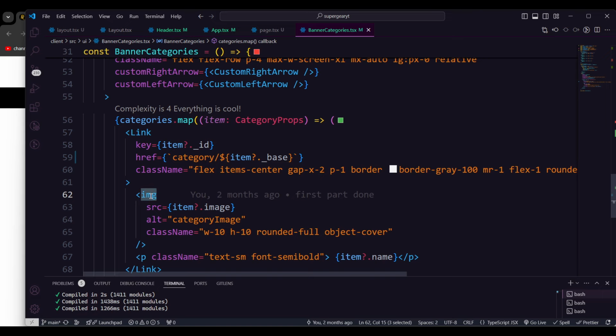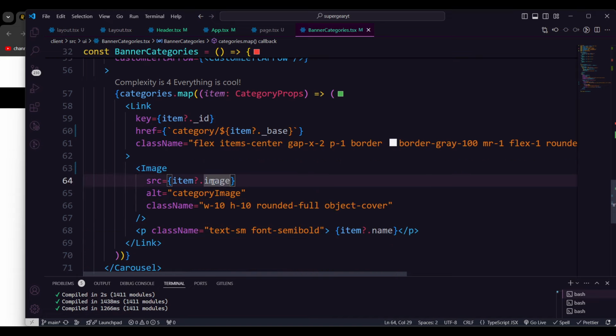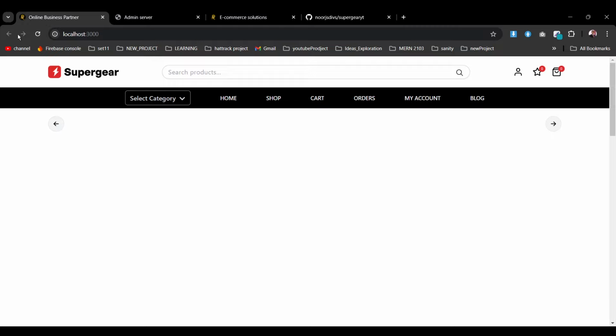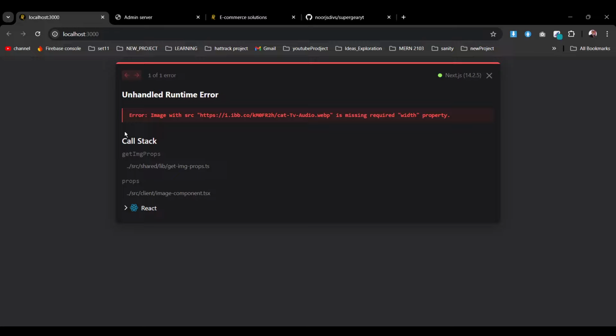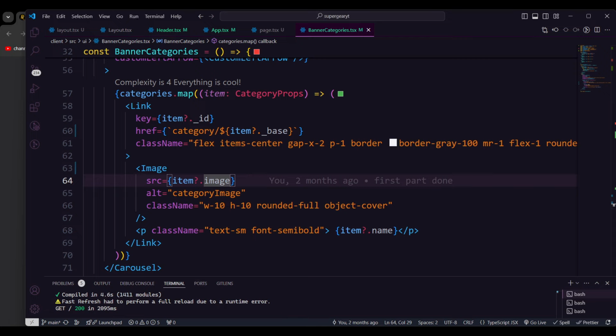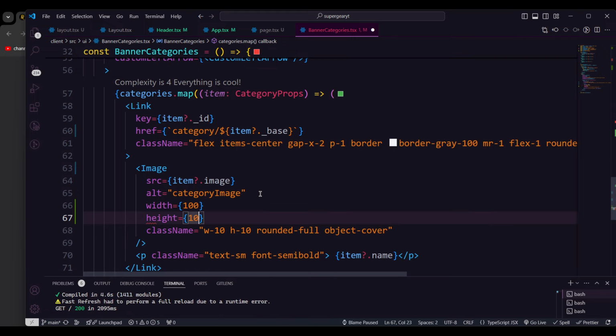I think you see the image, that image we need to provide from our next image. And also we need to define, if we save it, let's see, you see the item.name and other parameters. Just hit reload. Let's see if the image is getting resolved. Okay, we need to configure that. Because we are getting the images from third-party sources, first we need to provide a width and height. For this image, I'm going to provide a width of 100 and a height of 100. After providing width and height, let's see what more errors are coming.